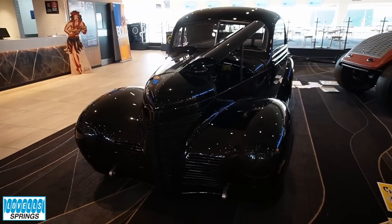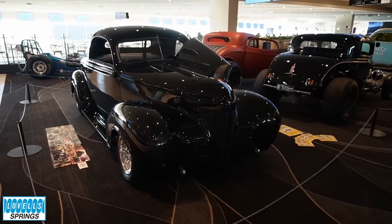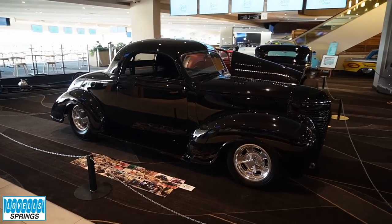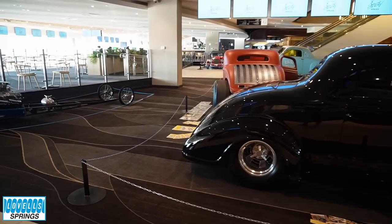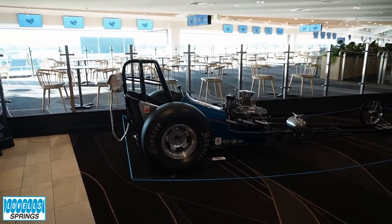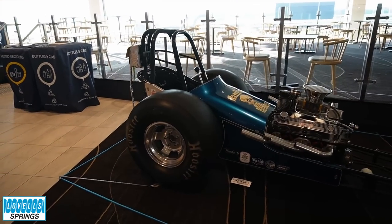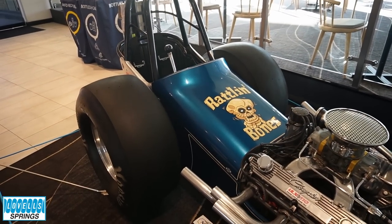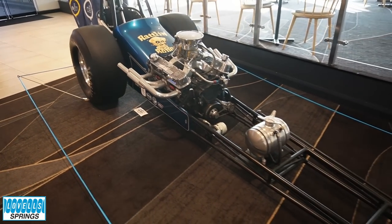This was looking pretty sinister, all in black. That'd be definitely a ride and a half sitting back there, wouldn't it?